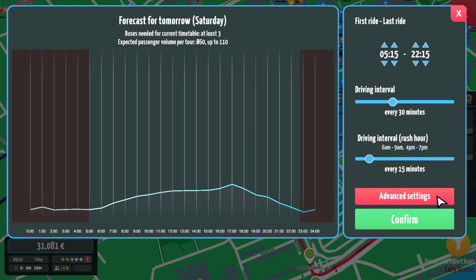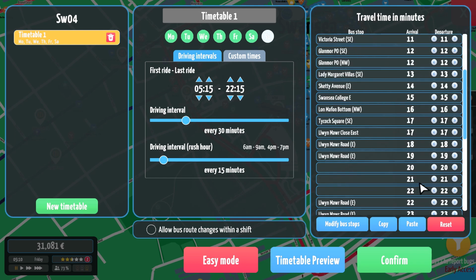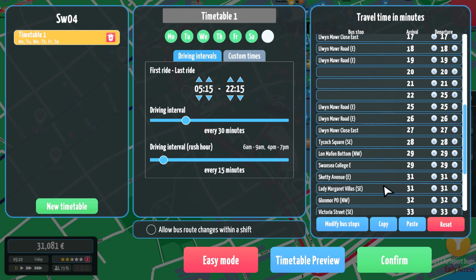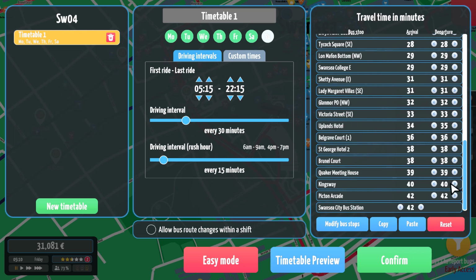And then we will do advanced settings, and then again the usual where we do it Monday to Saturday. And then we want to have down here, what was it? Uplands Hotel. We'll add 2 minutes in there. It wasn't glamour. We'll do the college. Should we do the college? No. Number three here, we do 3 minutes waiting there. And then it was back to Uplands Hotel. 1 minute waiting there. Happy days.